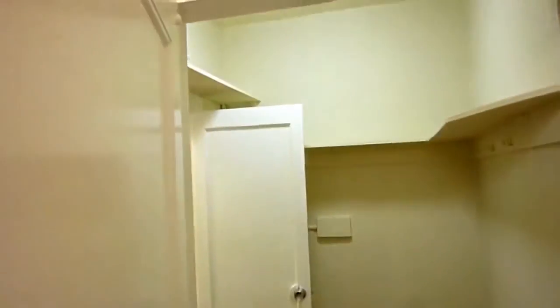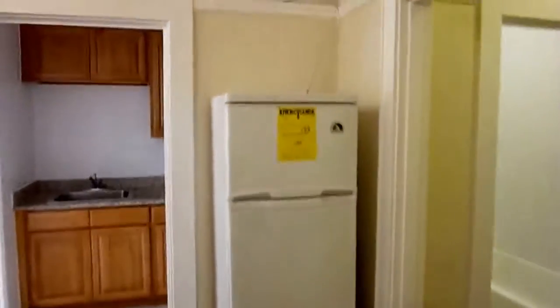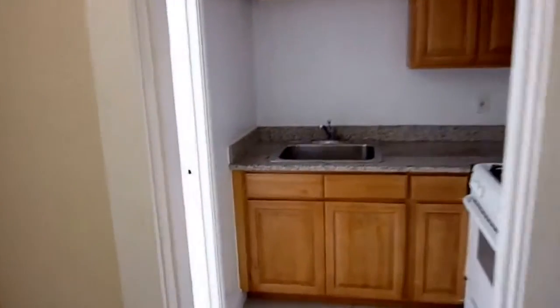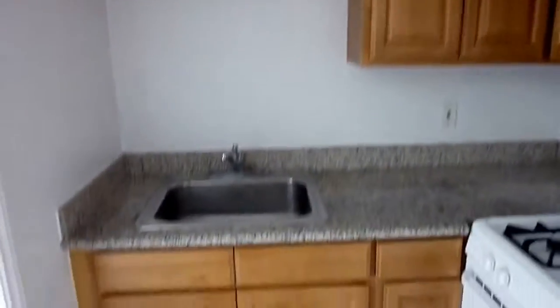The second part of the main room would work probably best as the living room. It has a door here that opens up to the large walk-in closet. And in this case, this room has the refrigerator here. There's other places that could be relocated to. The kitchen has tiled floors, granite counters, full-size gas range, and maple cabinets.